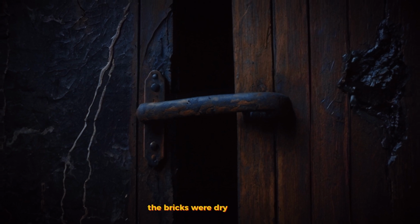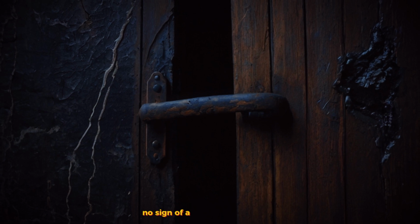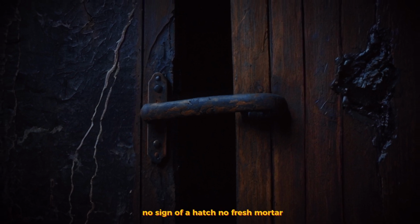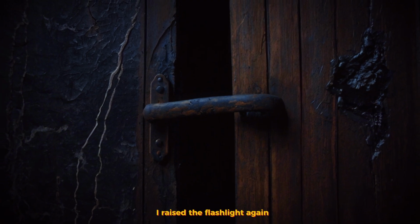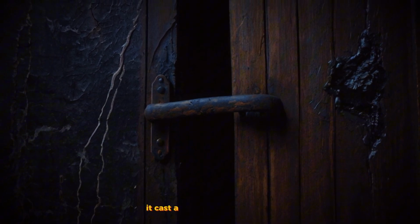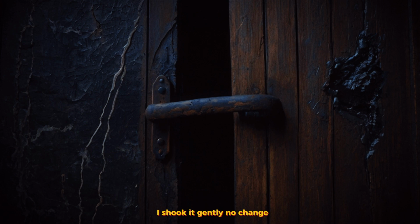The bricks were dry, tight-fitted, and old, as if they'd been set a century ago. No sign of a hatch. No fresh mortar. Just blank, indifferent stone. I raised the flashlight again. The beam had weakened. It cast a sickly yellow glow now, trembling at the edges like it was afraid to stretch too far. I shook it gently, no change.